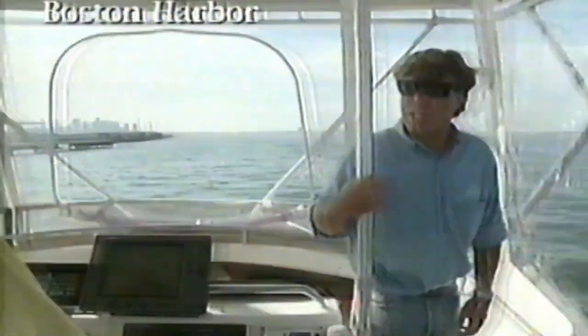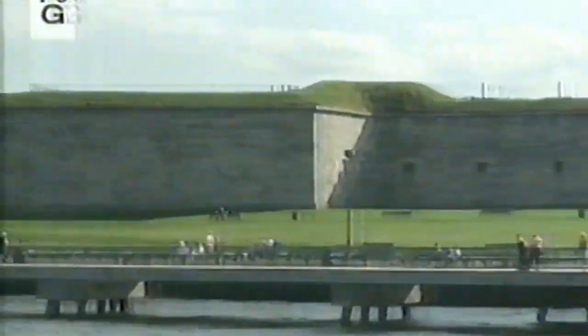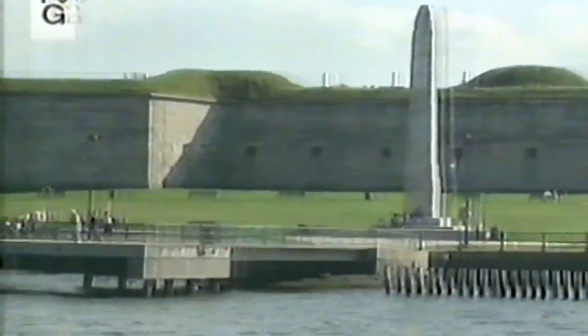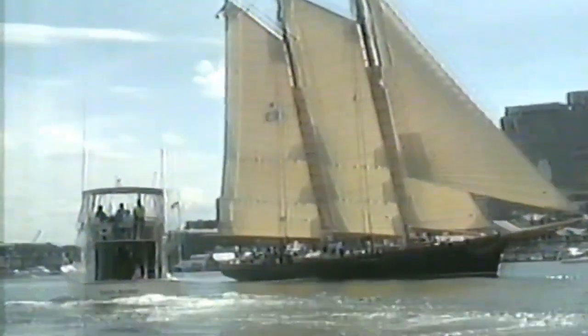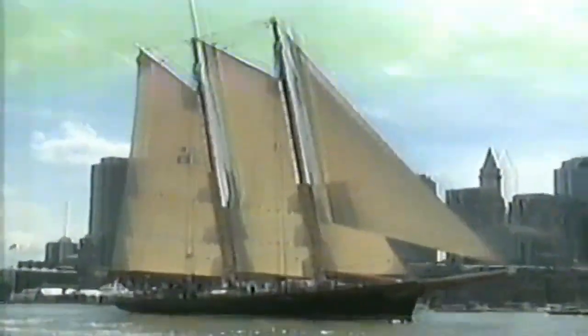It is amazing how different everything looks from the water side. Big difference. Isn't that Castle Island there? That is Castle Island, and that's Fort Independence right there. You know, there's been a fort on that island since 1634, and during the Revolutionary War, it was very important because it's where the British set up their headquarters. They trained their guns on Boston to try to keep the Patriots in line. That's right. Wow, look at that skyline.